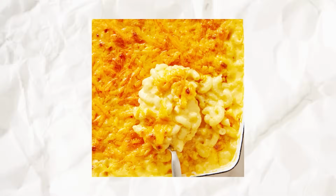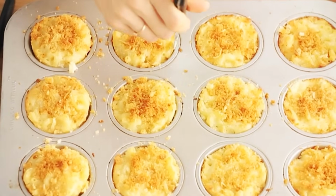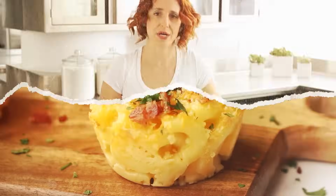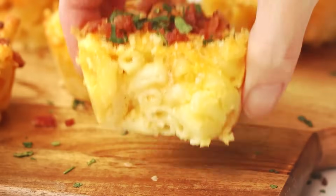These cups involved preparing traditional macaroni and cheese, then portioning it into muffin tins or ramekins before baking until golden and bubbly on top. This method allowed for convenient serving sizes and faster cooking times compared to larger casseroles.